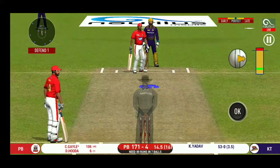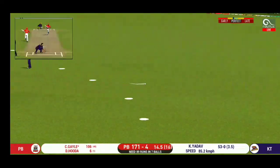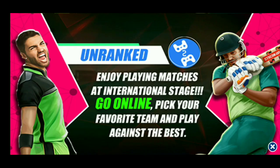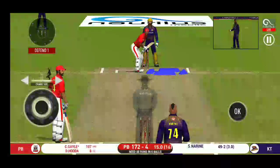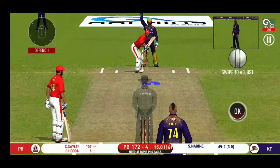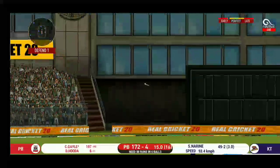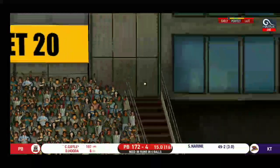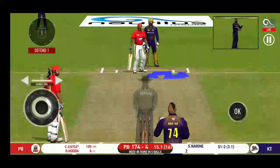We are witnessing a cracker of a game here. Good to see the crowd getting involved. Oh, that's good running. Very good running. What a match this has been. It's a jam-packed stadium here today, witnessing an edge of the seat thriller. Batsmen should be able to run to there. That is excellent running between the wickets.